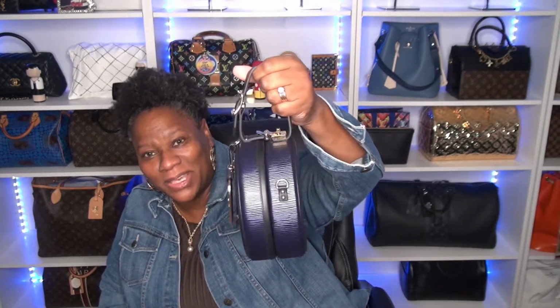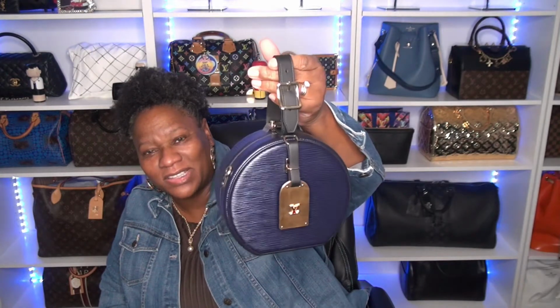Isn't she gorgeous? She is a baby hat box, but she is a very limited edition color, and the color was designed to mimic the roof of the Waikiki building, because it is blue. And she is beautiful but tiny, but she is a flex. I have not seen one person on Oahu with this bag, or on Instagram, or on YouTube. I've actually searched and I haven't seen one other person.